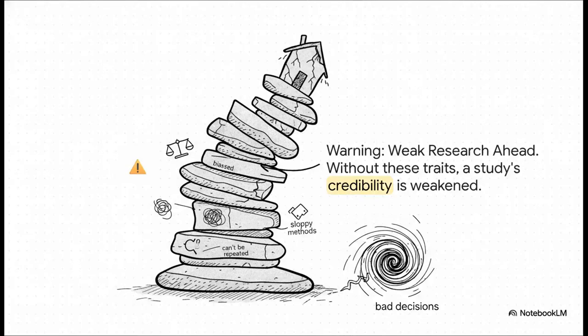And yeah, this says it all. If a study is missing these traits, if it's biased, if the methods are sloppy, if the results can't be repeated, then its conclusions are built on a foundation of sand. It's like building a house on shaky ground. The study's credibility is just gone, and it can lead to some really bad decisions.